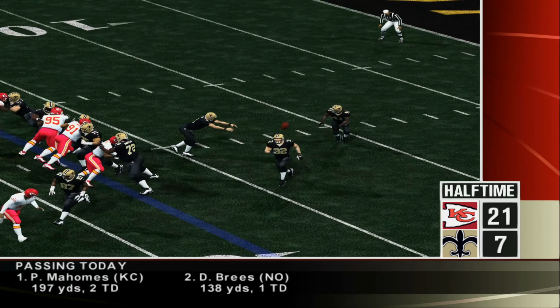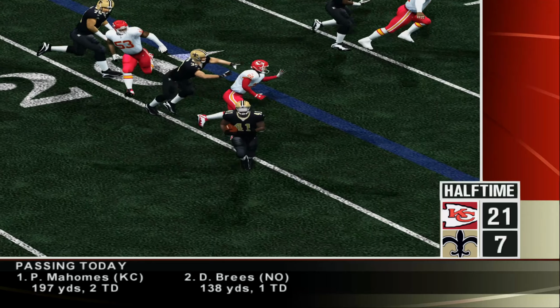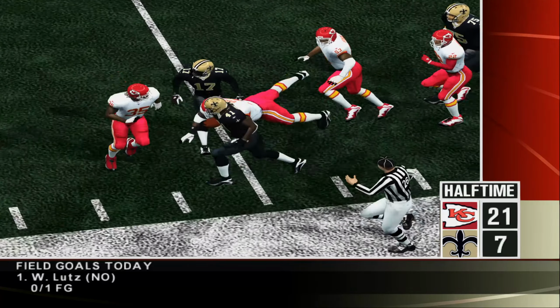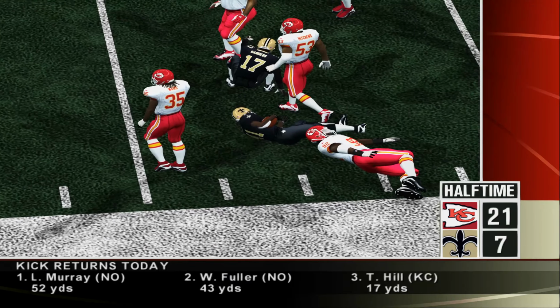Let's get started on this one early in the first quarter. Number 41 is going to get the carry here as they grind it out on the ground. He makes the most of this one. A 20-yard play that set up a Saint touchdown. The Saints strike first and go up by 7.